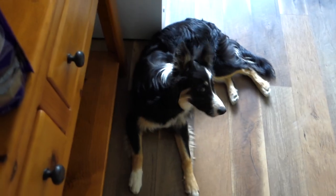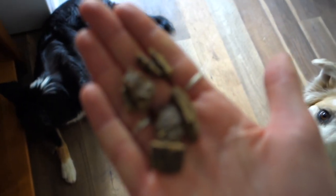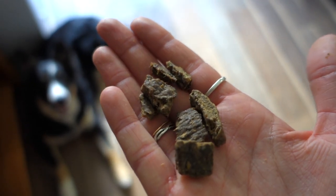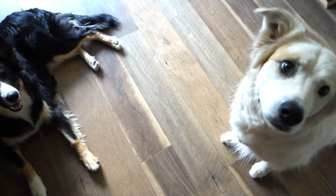Okay, so I've got my dogs, 1, 2. I've got my treats. I like to use my real meat treats for this because they're already broken up into small pieces. And these ones are the lamb flavor. They're really smelly, so that works really well for my purposes.